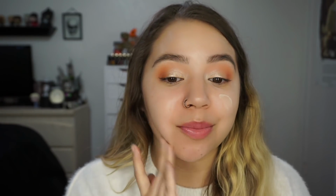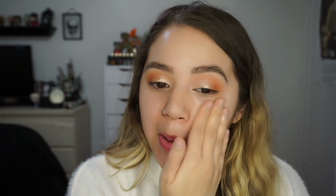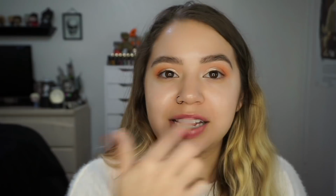Okay, what I'm gonna do is I'm not gonna put this in this area because I already know how my skin is with things like that around this area. It gets super, super shiny through the day. If you watch any of my foundation videos, you guys know that I always keep this area kind of matte, but it does feel really nice.